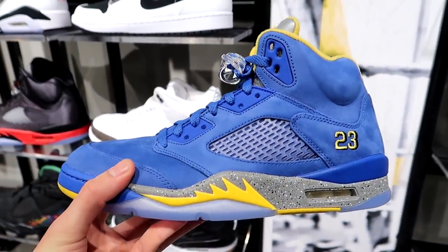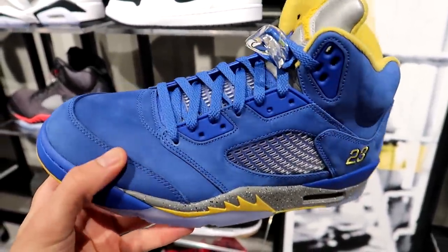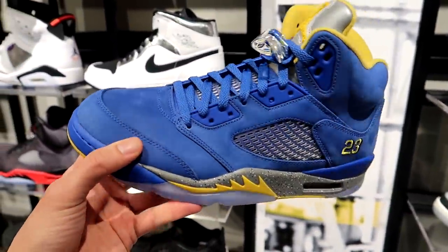We, of course, have the Jordan 5 Laneys, the newer version that just came out with a predominantly blue nubuck upper and the yellow hits. Pretty cool. It would go with my outfit today. I have a blue jacket on today, but not really digging the blue-yellow theme.